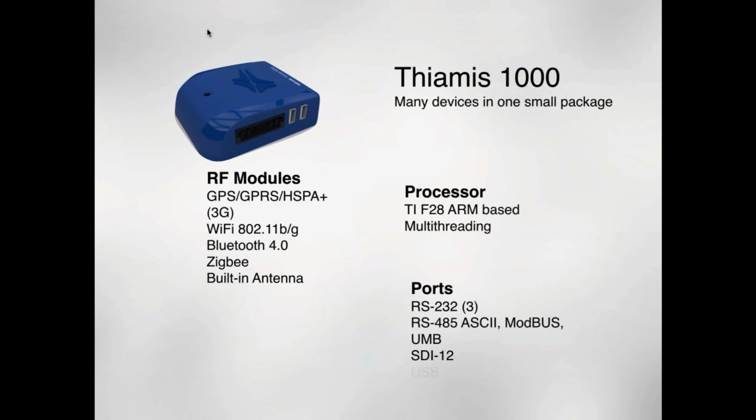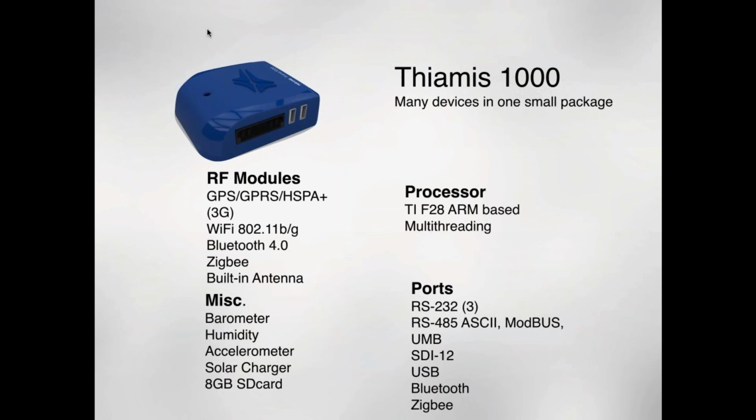But moving forward, we'll go through each piece here one by one. So, third-party sensors or monitoring devices. Obviously, we're talking about the environmental sector, so air quality, water quality, weather, noise, you name it. And we work with a lot of the major device manufacturers out there, from TSI to Ray, and you name it. All right. So the Thiamis.